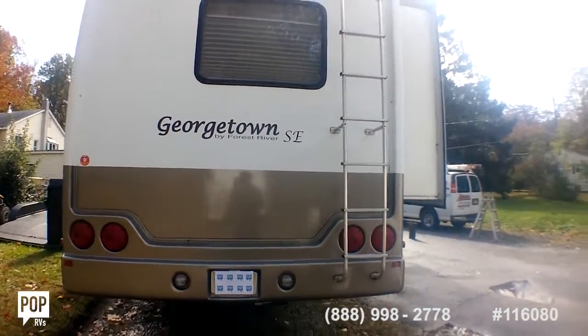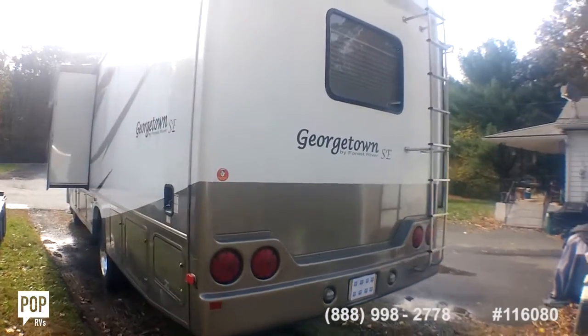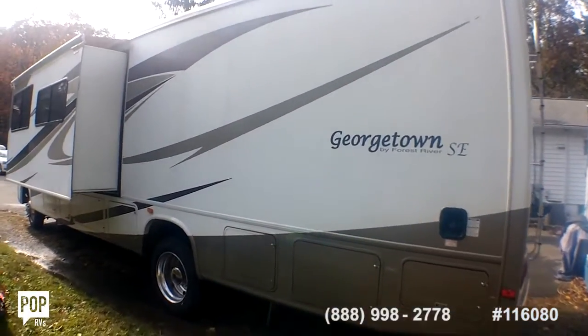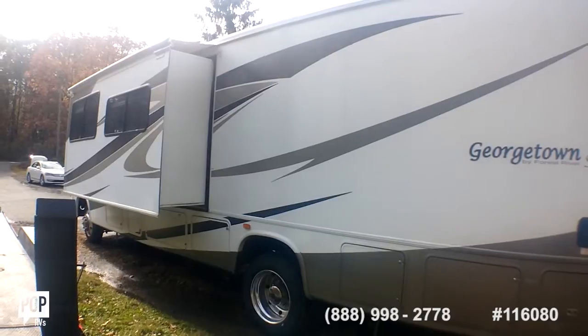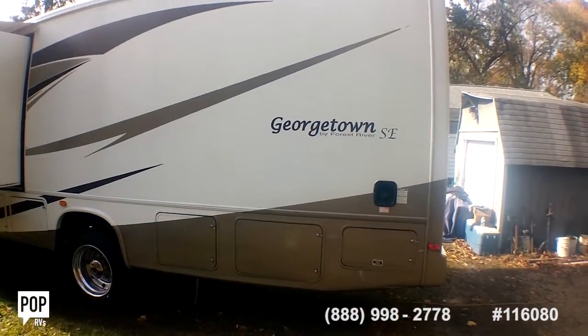And what are the features you like most about it? It has bunks, so it sleeps 8 comfortably. Ten comfortably. It's great on gas mileage. It's got the bigger V10 in it and the way it's geared.